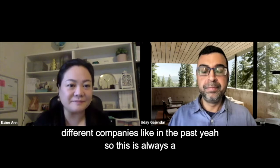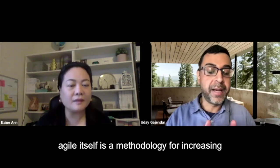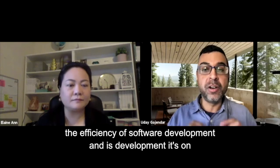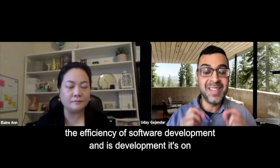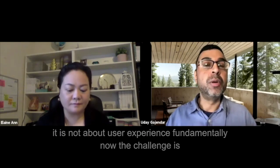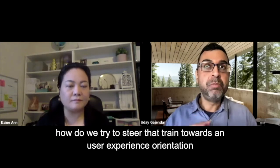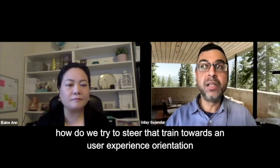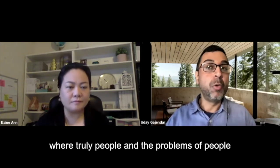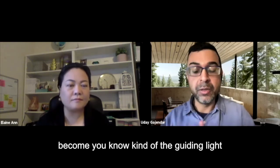Yeah, so this is always a tricky challenge. And it's important to understand that Agile itself is a methodology for increasing the efficiency of software development. And the emphasis is development. It's on engineering, producing code. So it is not about user experience fundamentally. Now, the challenge is, how do we try to steer that train towards a user experience orientation, where truly people and the problems of people become the guiding light.